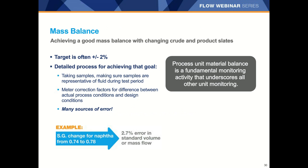As I mentioned at the beginning of the webinar, a changing feedstock has a rippling effect all the way through the refinery. It's likely that many of the properties of the process unit feeds and products will also be variable. This means it is often more difficult to get a good mass balance around the units. The process unit mass balance is a fundamental monitoring activity that underscores all other unit monitoring. I like that statement because it effectively communicates the premise that without a good mass balance, any evaluation of conversion or yield or efficiency of operation is in question. One can only know that the yield or conversion that is calculated is actually representing true operation if the data is validated by a good mass balance.